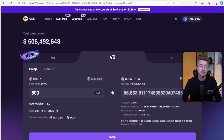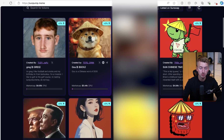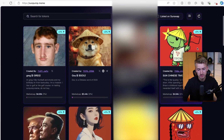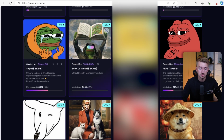And then if you go on Sun Pump, that's the platform that Justin Sun and the Tron team launched, which is Tron's version of Pump Fun. You can see all the most recently launched coins. You can see the market cap. Obviously, you probably want to stay away from most of these because most of these will be rugs, but it is a good way to get in super early on certain tokens.